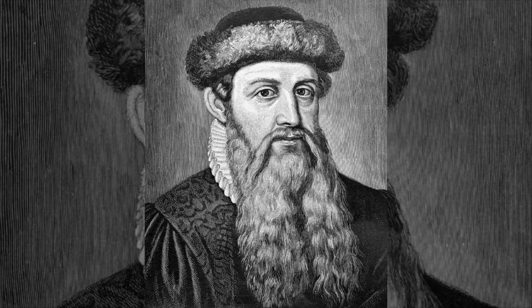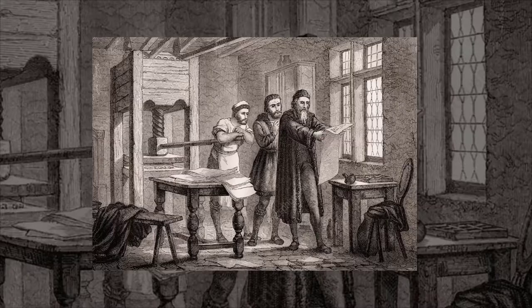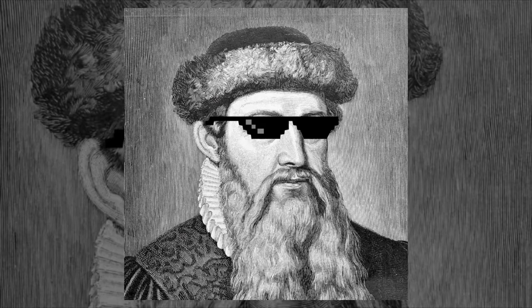Let's start from the beginning. This is Johann Gutenberg in the early 1400s. Gutenberg created the first ever font family or typeface called Black Letter. And also a few other things, like the invention of the printing press, responsibility for kickstarting humanity into the printing revolution and the Age of Enlightenment by making learning much more accessible to the masses. Pretty cool guy. Anyway, back on topic.